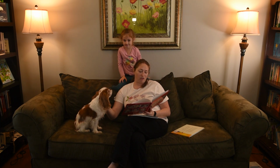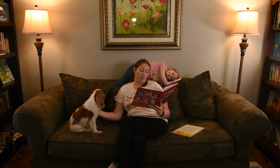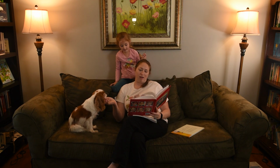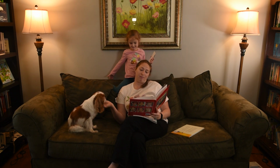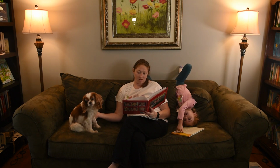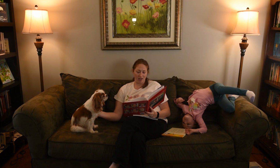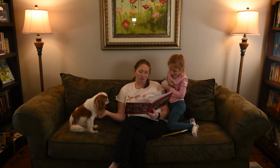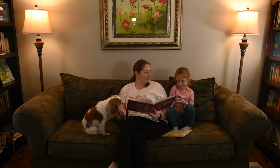I love this because it's very accurate for 4 and 5-year-olds. They're busy and moving around a lot, so her not sitting still on the couch is perfectly normal. But she's always able to answer comprehension questions from what we read, or questions about the page. She's able to answer them, so I'm okay with her moving around.